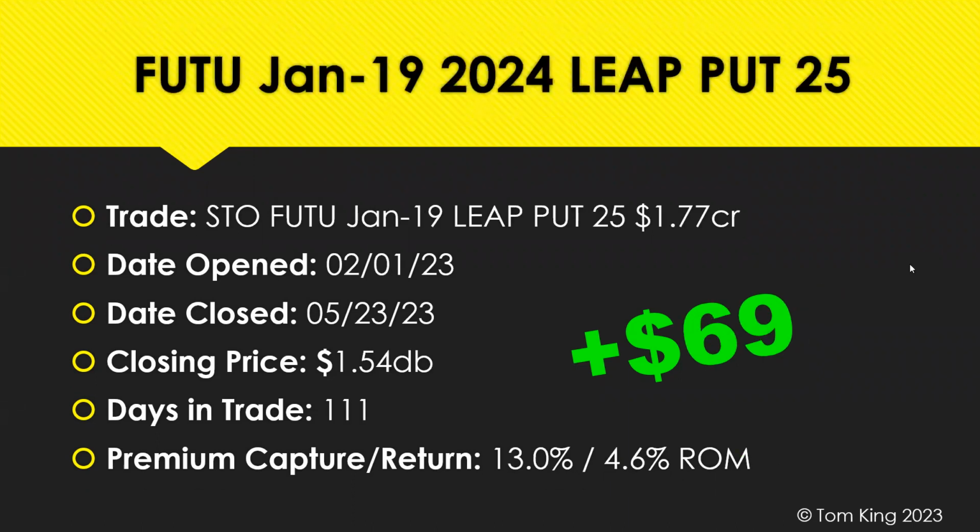Next trade was a LEAP put that we sold on FUTU back on February 1st. We took in $1.77 credit on this particular LEAP put. We always look for 30%. That's the plan. We ended up closing it today on the 23rd here for $1.54. We were in this trade 111 days. We did take 13% premium capture out of it, which ended up being a 4.6% return on margin. So not bad. Still a winner, $69.